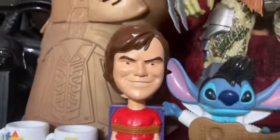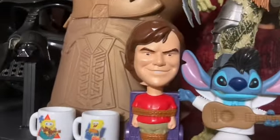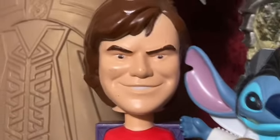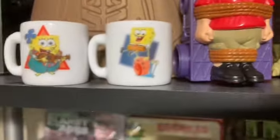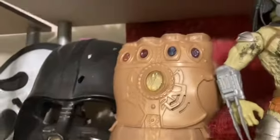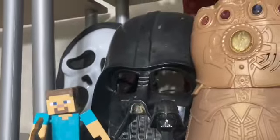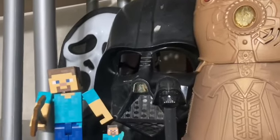We also have what I'm pretty sure is Jack Black. Correct me if I'm wrong, but that's Jack Black. We also have these cool SpongeBob little cups, as well as the Infinity Gauntlet. A little bit cooler, but that's okay. And before anyone comments, what, do you have Star Wars stuff? You've never seen Star Wars? It's cool. It's cool, okay?